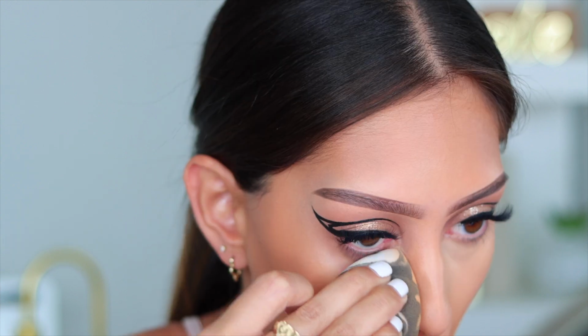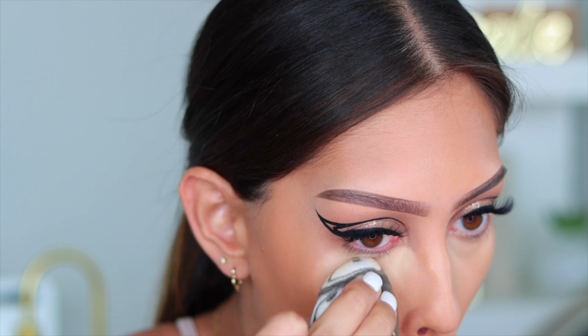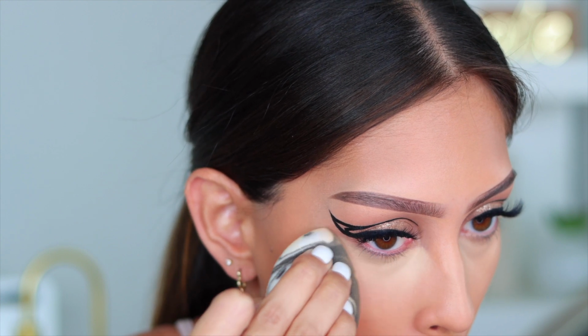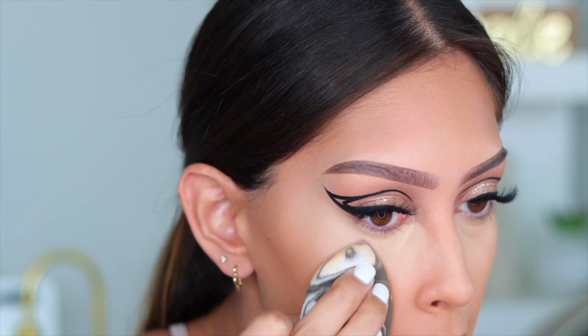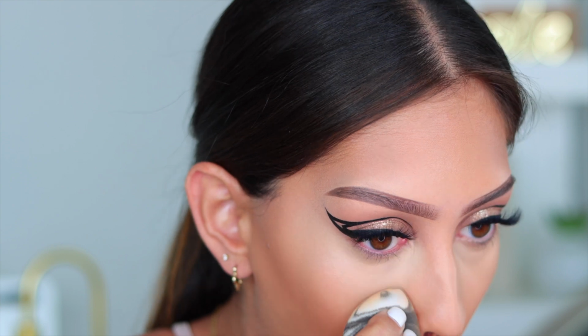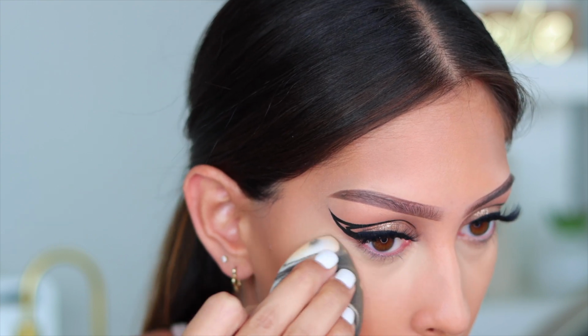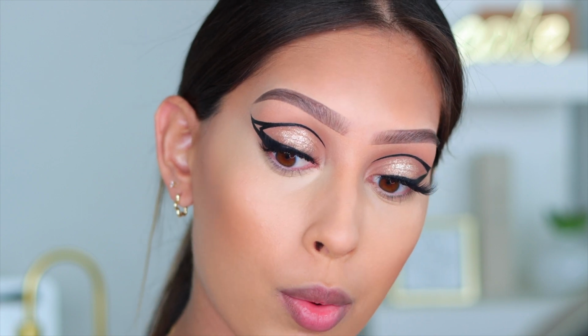Does that make sense? Like, if you apply this foundation and then apply this concealer, it's almost giving you the coverage that the foundation is lacking. I was obsessed. The combo together is phenomenal. I definitely recommend that if you're gonna try out the foundation, that you also purchase the concealer because the two are literally a match made in heaven. So this is my reaction. I'm like, whoa, like I was a little shooketh.